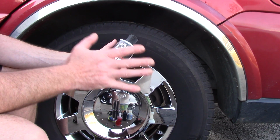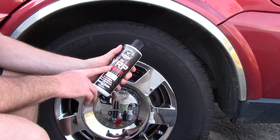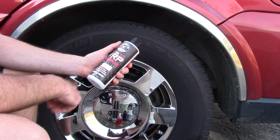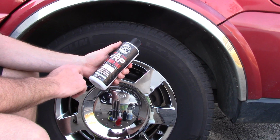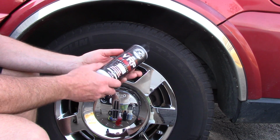But anyway, after that small little rant about Chemical Guys, here's a tire dressing that I actually like by Chemical Guys. It's called VRP, Vinyl and Rubber Plastic Protectant. If I read this bottle, it says it provides a super shine and gives UV protection.